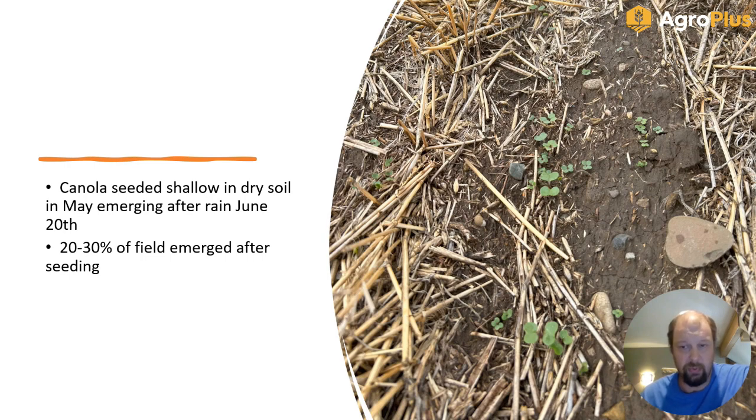About 20 to 30% of the crop emerged from the ground, mostly where it was seeded the deepest on some hilltops and high spots. And where it was really shallow and dry, it did not emerge until we got some consistent rain in June. So a pretty big difference in the maturity rates in this field.